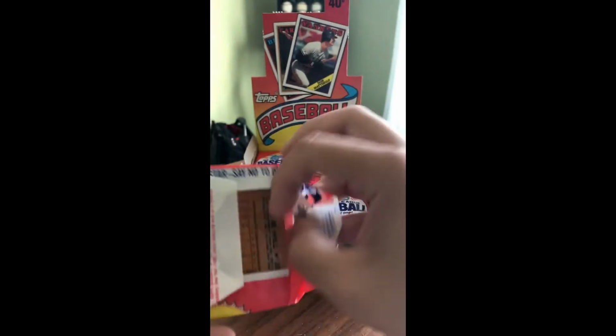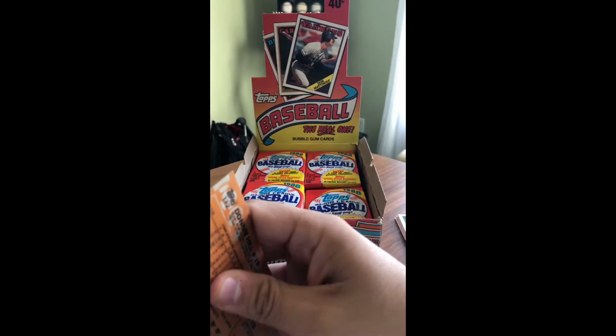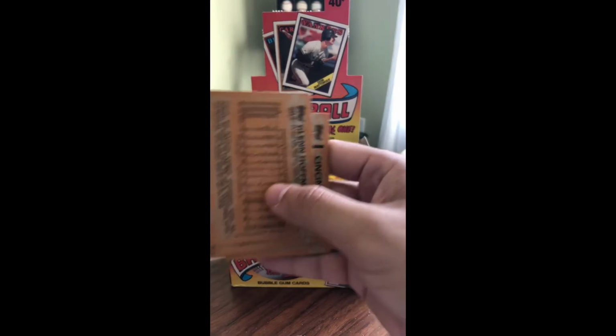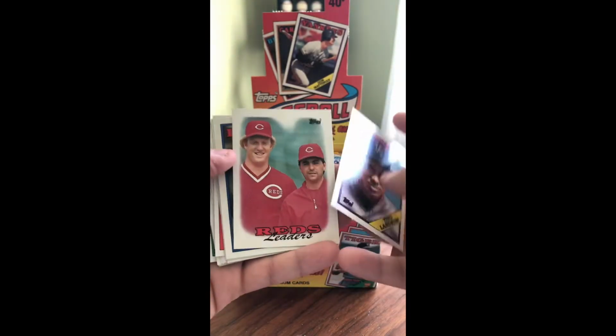You saw Bob Boone there, last card there. So you're going to see a lot of former managers, a lot of fathers of current Major League ballplayers. Bob Boone kind of fits the bill of both cases there, former manager and father to Aaron and Bret Boone, both all-stars in the majors, and Aaron Boone, currently the manager of the Yankees.